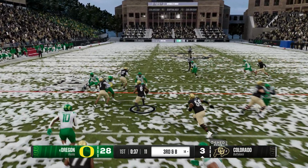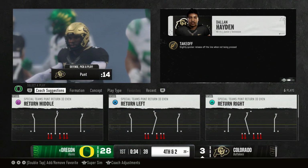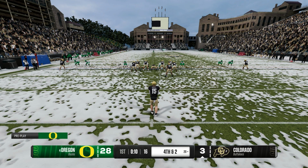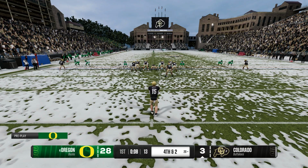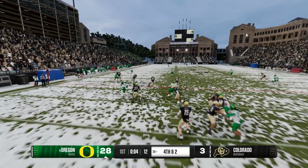It'll be a draw. Dances away from 1. Really nice run. Rips off 6 on the play, but it brings up a 4th and 2. And the Buffaloes decide to punt it away.